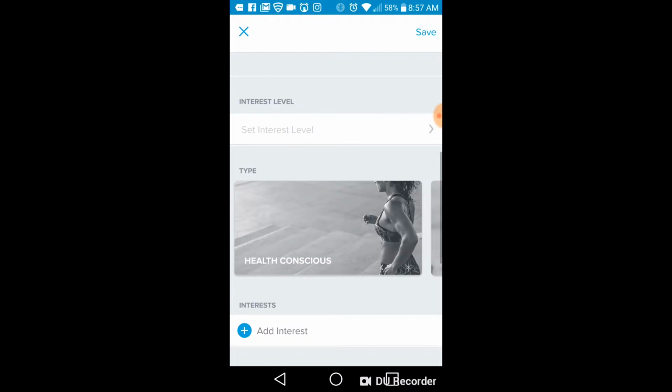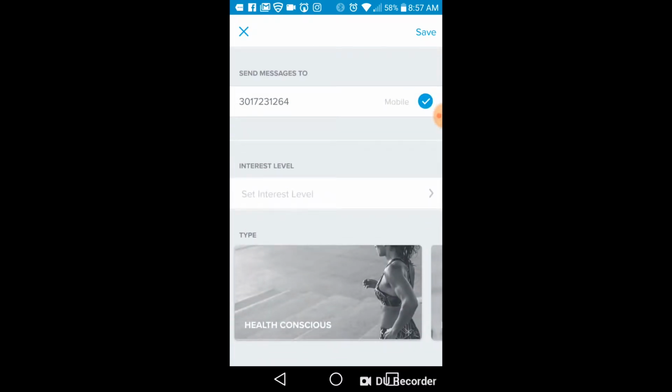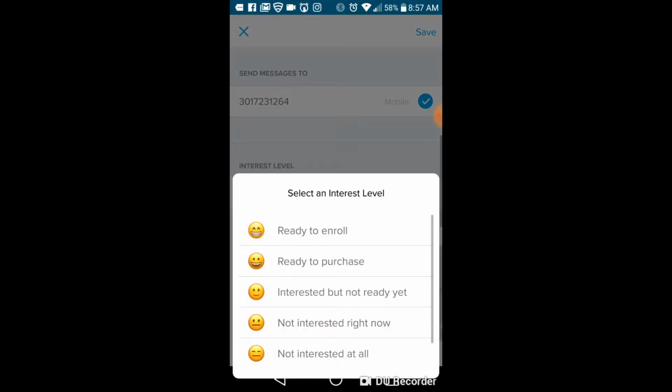Okay. Now here's the thing. You can see I've got interest level, right? If I click on this, it gives me a number of different interest levels to select from, ready to enroll all the way down to not interested at all.